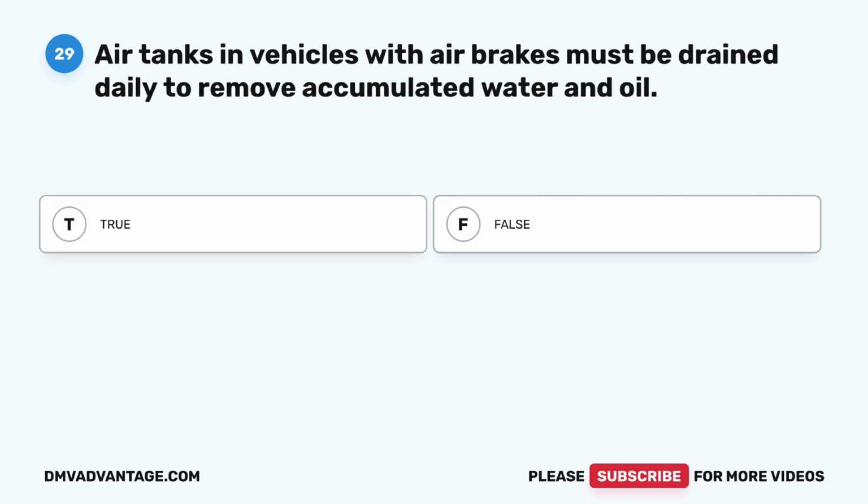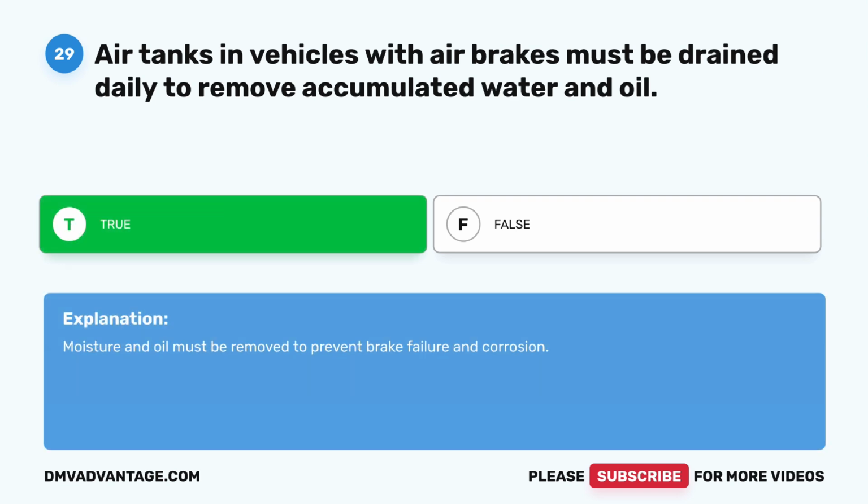Question 29. Air tanks in vehicles with air brakes must be drained daily to remove accumulated water and oil. True or false? True. Moisture and oil must be removed to prevent brake failure and corrosion.